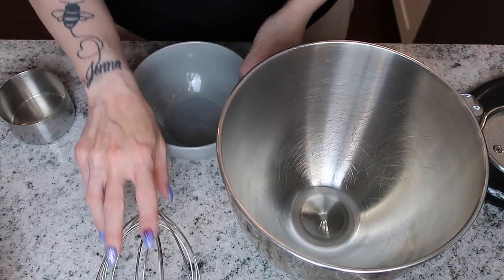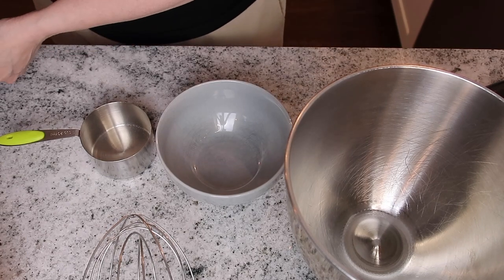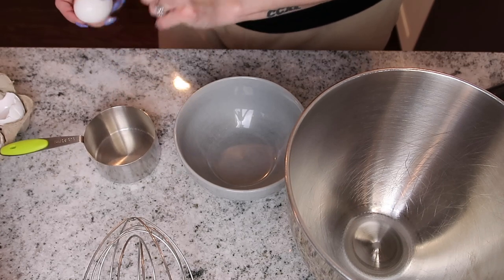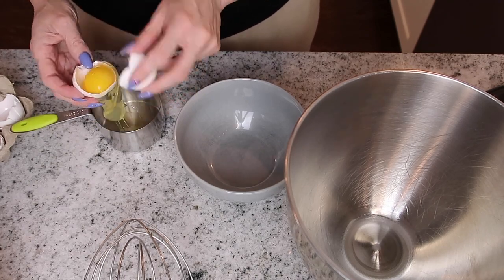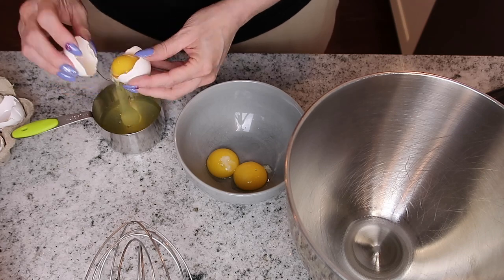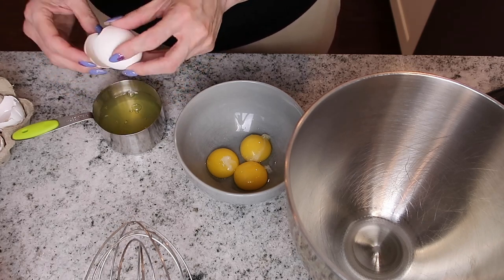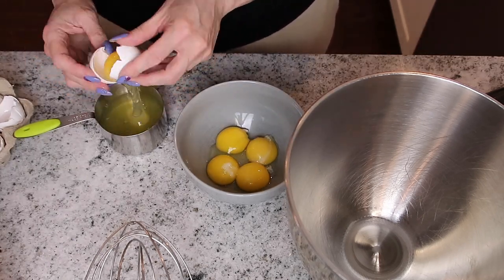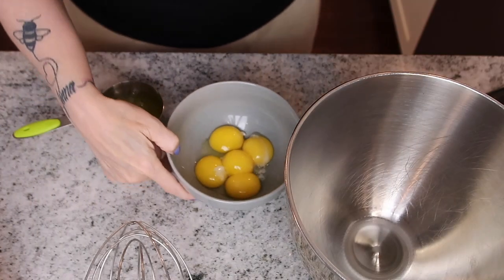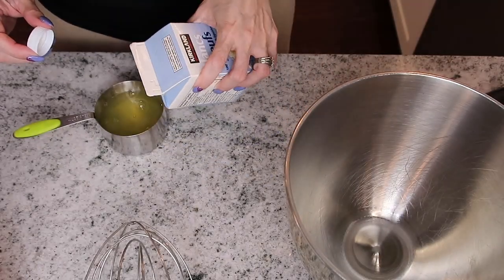All right, I have my oven preset to 325, and what we are going to need for this recipe is a cup of egg whites as well as 5 egg yolks. So what I'm going to do is I'm going to put the yolks in this bowl, and I'm going to put my whites in this measuring cup. This is a 1 cup measuring cup, so I'm going to do that first. All right, so we are just going to set our yolks to the side, and I am going to top off my egg whites with the carton egg whites that I get from Costco.